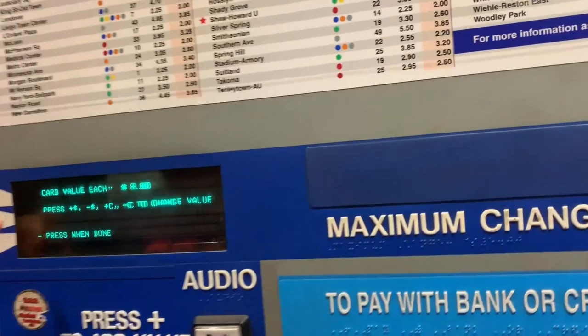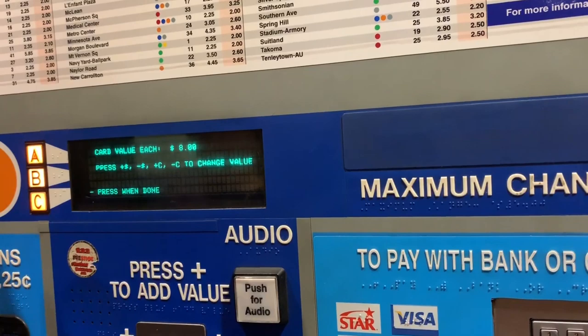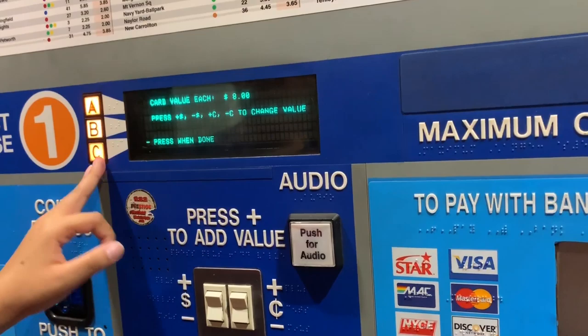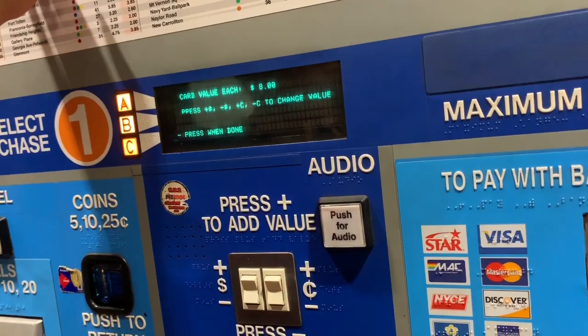Okay, card value each. Wait, oh, that has $8 in fare. Okay, well then I'm good. I can just add more later. I'm confused, because $2 for the card and $8 in the fare is going to get me to the mall, so I don't need to add any more. Oh, I was thinking I needed it because I thought it was just $2 in fare.